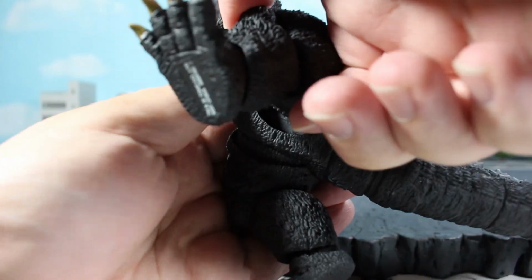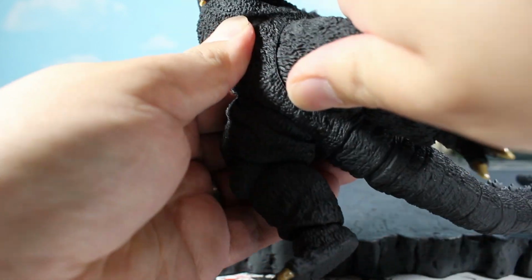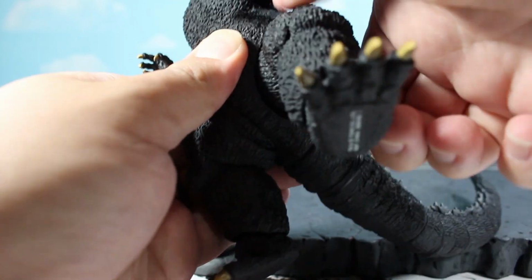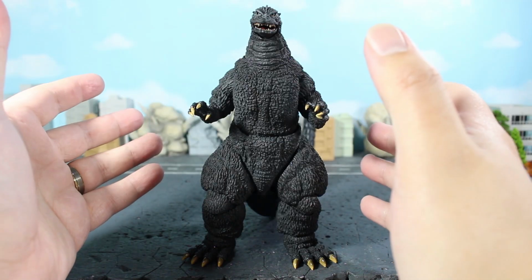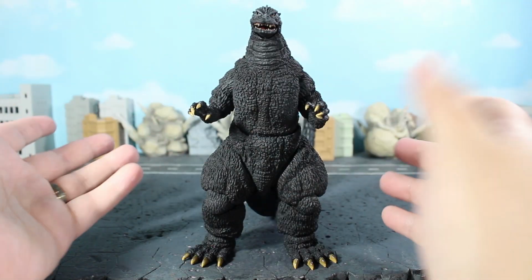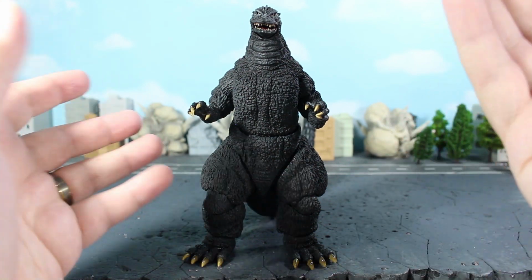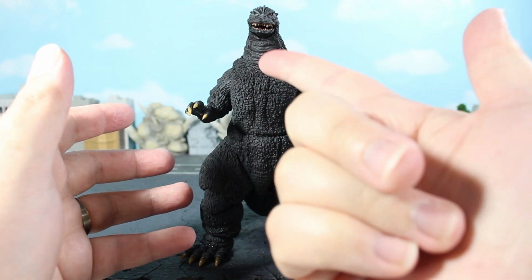Alright, now that I got more of that dish soap in there between the joints, it's moving a lot better now, a lot easier. Still not quite comfortable, but I also chalk that one up to the sculpt. Okay, I took nearly an hour, okay, not that much, but 45 minutes just to get this guy up and running. Problem was with the left leg and the lower jaw.